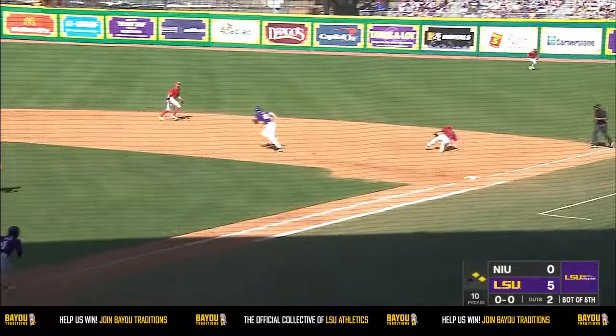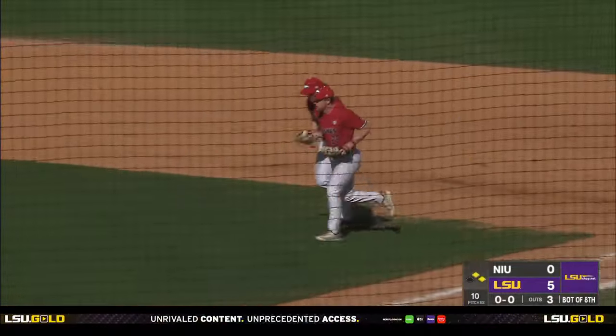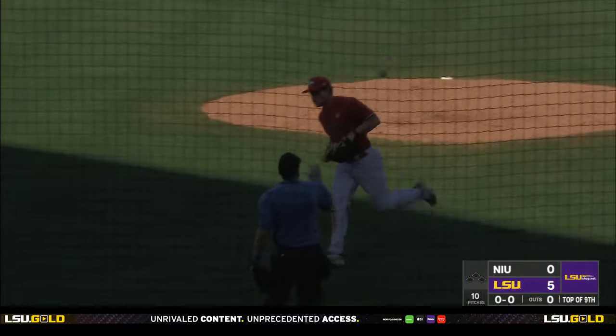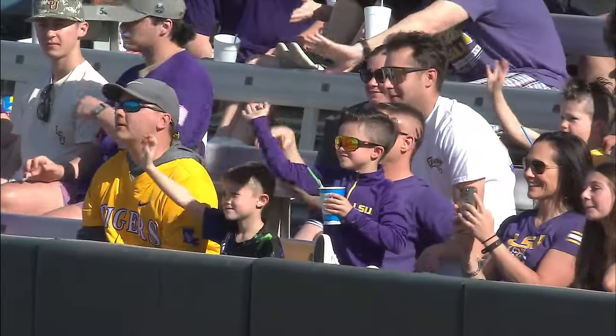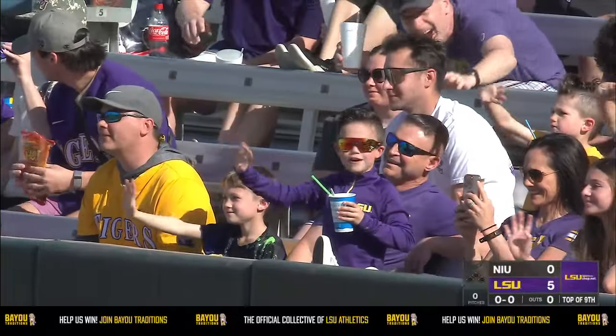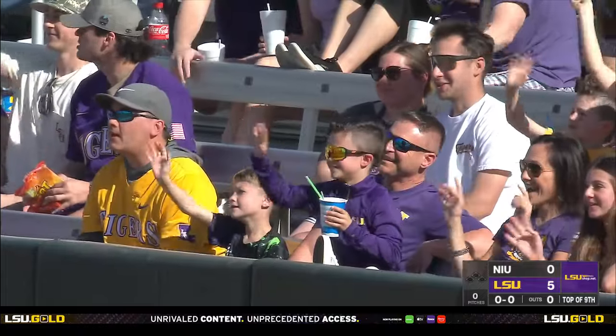2 outs, 2 men on. Sharply hit ground ball off the bat of Milam, but handled by Kelly at first base behind the bag. A little backhand pick going backward, but he gets to the base in time for out. Top of the ninth inning, 5-0 LSU leads. Trying to make it 2 wins over the Huskies this weekend. Defeated Northern Illinois 10-2 on Thursday.